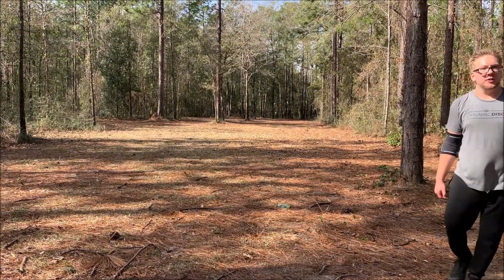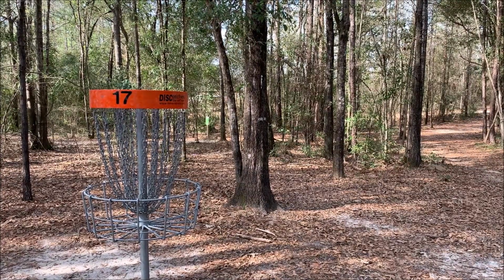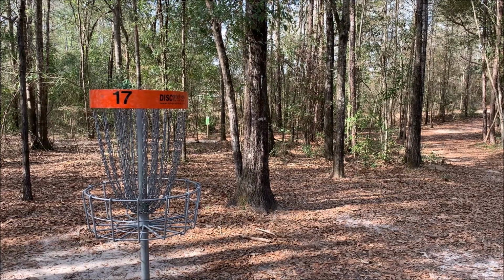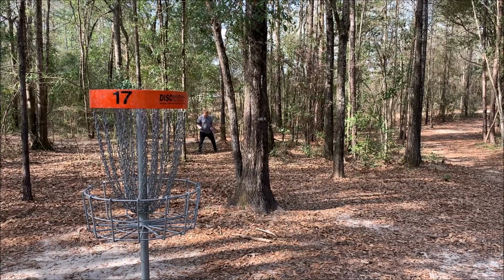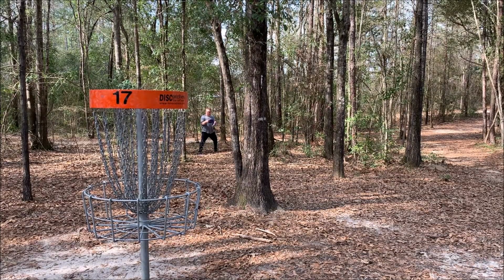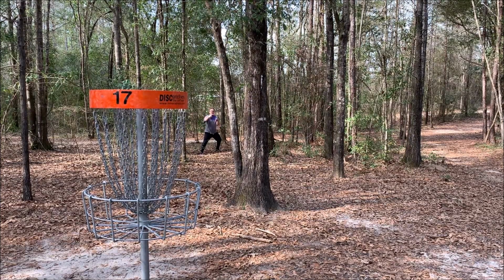Ooh, that looks like it was really good. So I actually juiced it past the basket a bit, so that's a bit unfortunate. But we'll see if we can make the comebacker putt for the birdie, actually. That's got a lot in my way. I don't know about this one. Threw too good of a shot. That makes no sense.